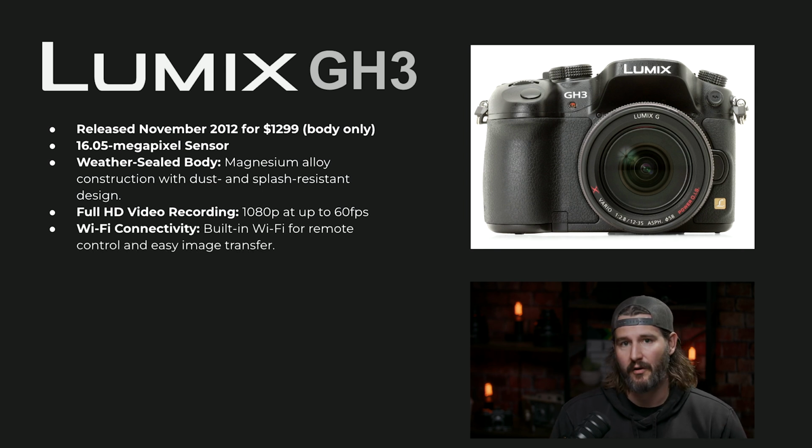The GH3 also included Wi-Fi connectivity, so you can kind of pair it with a smartphone, remote control, easy image transfer. This is something that almost every manufacturer has kept since then, but LUMIX certainly introduced it on the GH3, and I've never really gotten them. Like, I've used it from time to time, but it's one of those things that you wish it always worked a little bit better than it actually does.